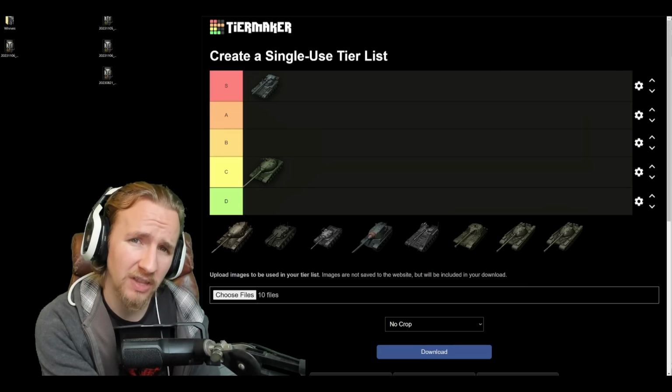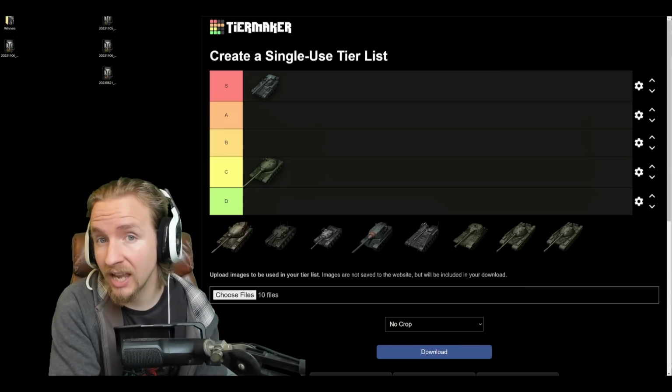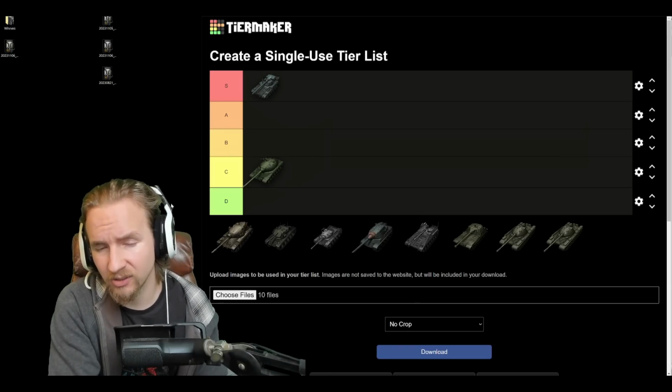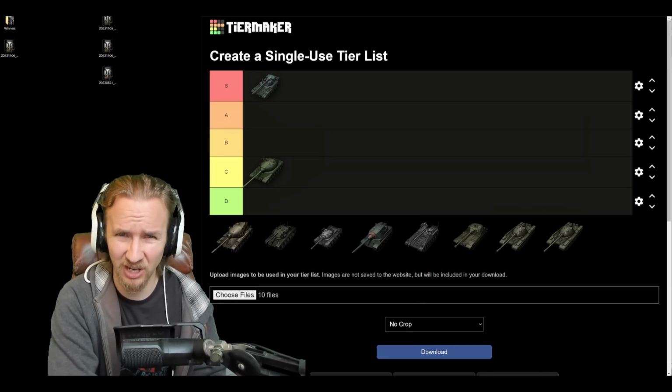Wargaming, what were you thinking with this vehicle? You put in a whole new tech tree inside the Chinese nation that has rockets, and then the one that you go and have to spend 24 tokens on doesn't even come with rockets.